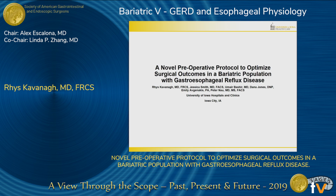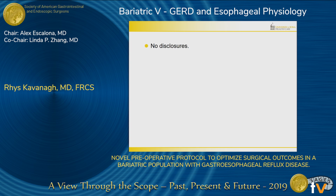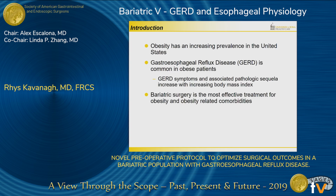So I'm going to present the clinical outcomes of a novel protocol that we established at the University of Iowa to objectively evaluate patients presenting for bariatric surgery with subjective symptoms of gastroesophageal reflux disease. I have no disclosures.